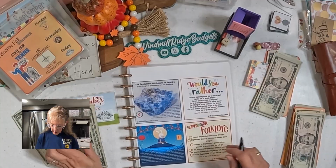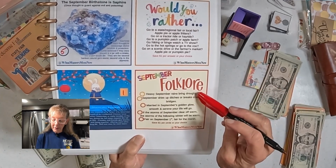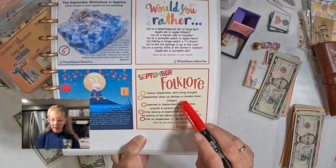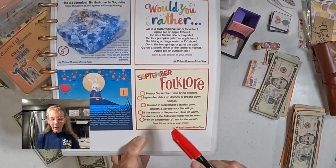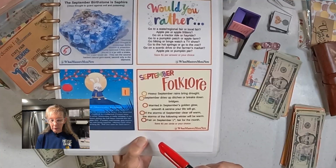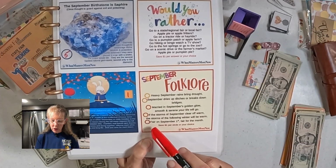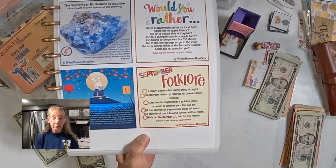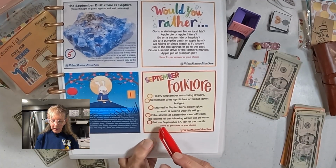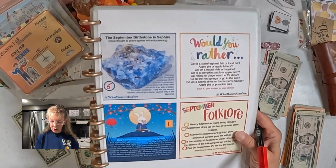Here we go. And September folklore. Heavy September rains can bring drought. Well, we had some rain, but not a lot, so we should be good. September dries up ditches or breaks down bridges. Okay. Married in September's golden glow, smooth and serene your life will go. Well, maybe it'd be a good idea to marry in September. If storms in September clear off warm, the storms of the following winter will be warm. Well, our Septembers are typically kind of warm anyway. Fair on September 1st is fair for the whole month. There we go. Save $1 per circle or your choice.